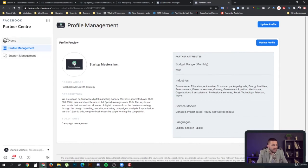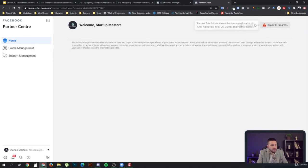And you should know that they're currently working on it. So it's actually being repaired right now, and there's lots of updates coming to Partner Center, and you're supposed to be getting leads from there, and you can also manage them from here. And if you become a reputable agency in your area, you might get some good leads from that.